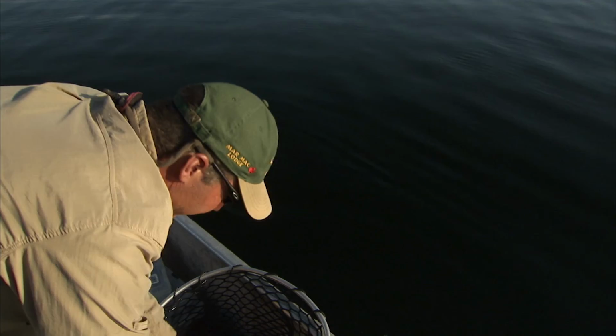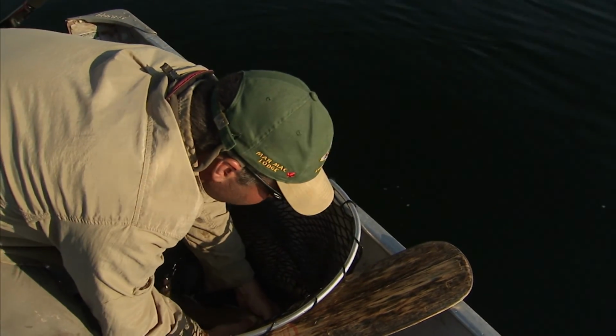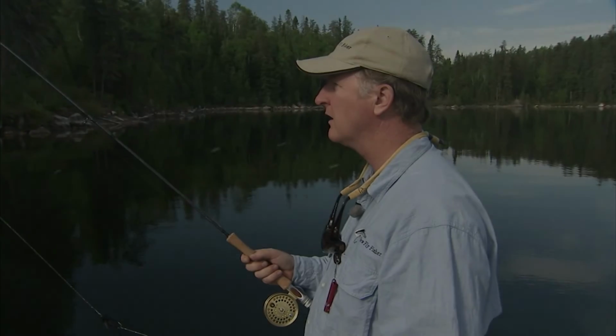When we're releasing these fish, it's very important to wet your hands so you don't take the protective slime off the fish. And we just cradle them by their belly. Make sure. There he goes.